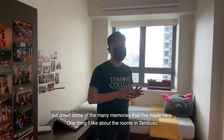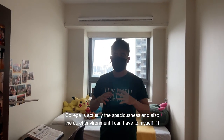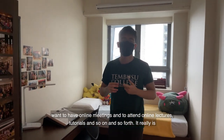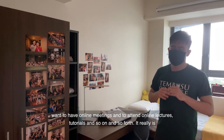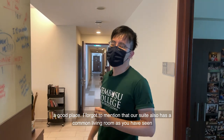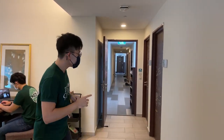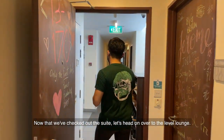One thing I like about the rooms in Tembusu College is actually the spaciousness and also the quiet environment I can have to myself if I want to have online meetings, to attend online lectures, tutorials, and so on and so forth. It really is a good place. I forgot to mention that our suite also has a common living room, as you have seen, as well as a common bathroom. So now that we've checked out the suite, let's head on over to the level lounge.